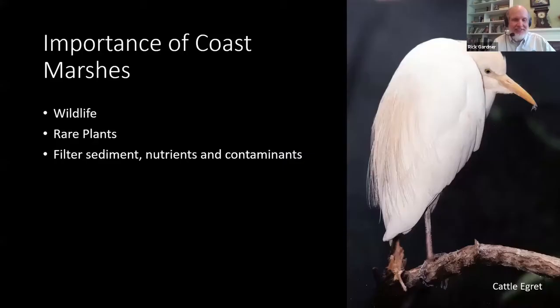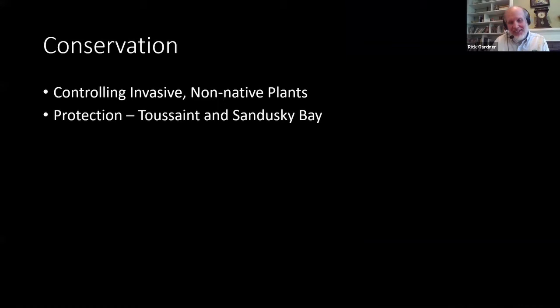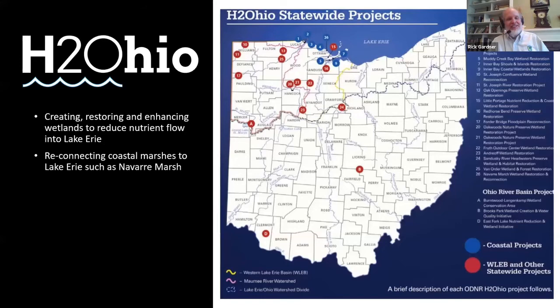Of course, I've talked about some of the rare plants, and then because of algal blooms, there is the importance of taking out nutrients and filtering out sediment. So Governor DeWine, one of his first initiatives was doing H2 Ohio and setting aside areas. I'll quickly go into that, since I'm running out of time. H2 Ohio, different departments are involved with this. Agriculture is working with farmers. Our department's working on the wetland restoration portion of it, with Ohio EPA. And we have a number of projects.